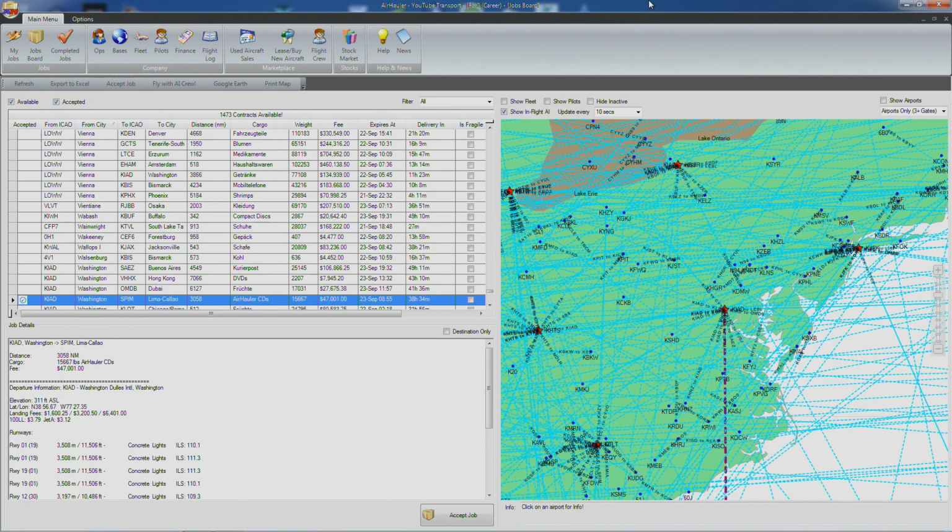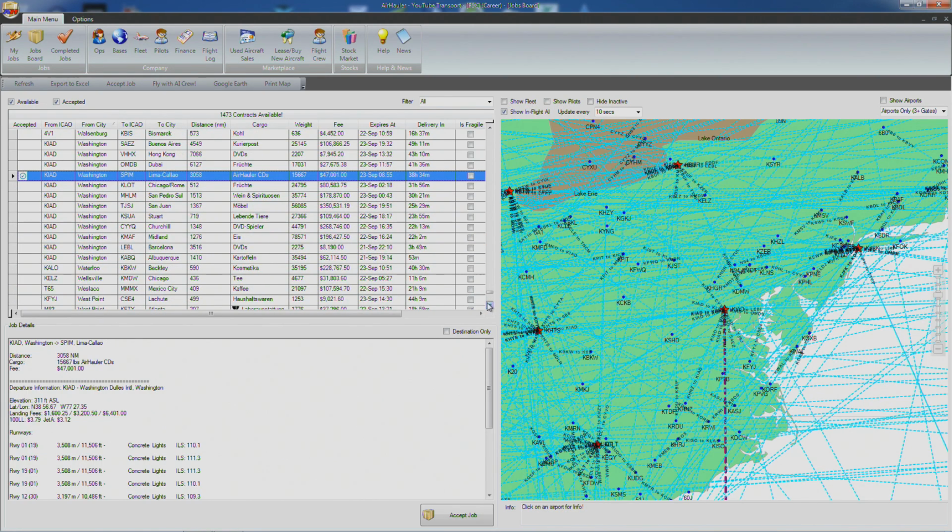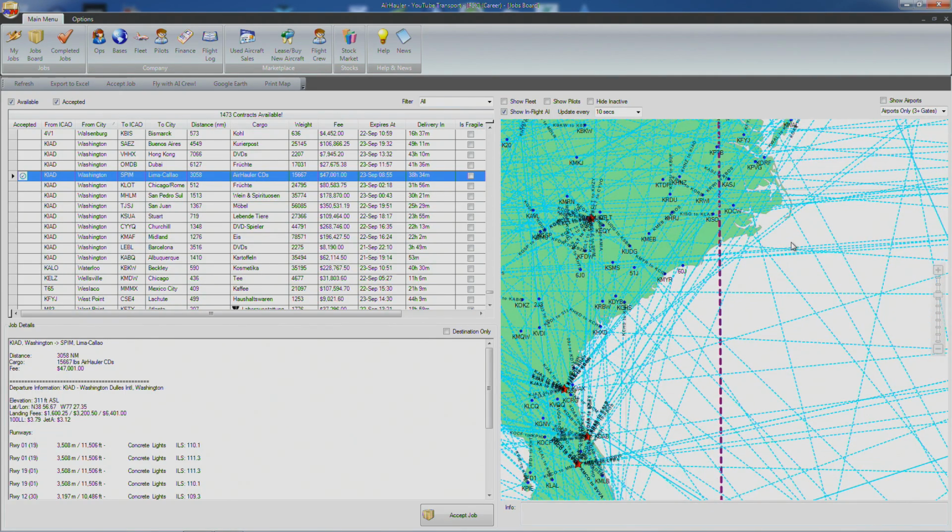Our last flight went from Daytona Beach up to Washington Dulles, KIAD, and in this episode we're going to fly from Washington Dulles down to Lima, SPIM, although sometimes it's listed as SPJC. I remember when we were flying down that area with the 777, there was a little bit of a problem, so we'll see how that goes. I don't know if we use SPIM or SPJC.